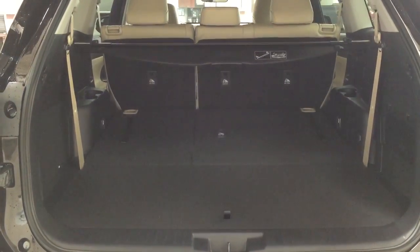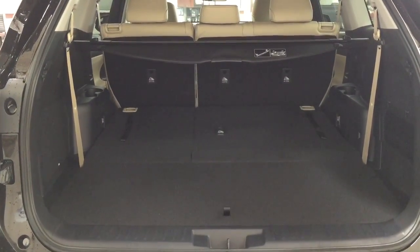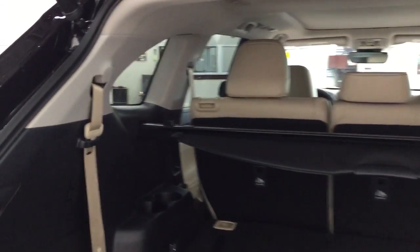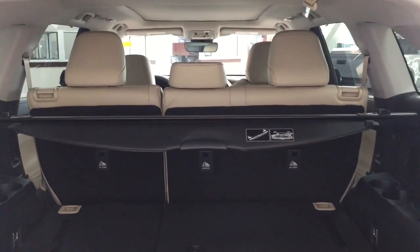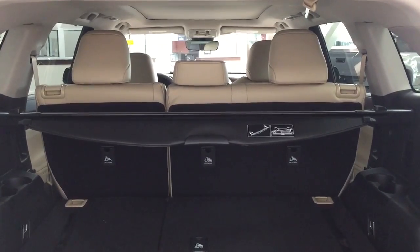Closing in on the rear cargo space, as you can see, you do have the cargo cover in the back, which is nice because you can cover up your valuables just by going from place to place. And you have a 60-40 split for the third row, so in the event that you need additional passengers, it's available to you. But if you need more additional cargo space, you can fold down that second row seating for yourself as well.